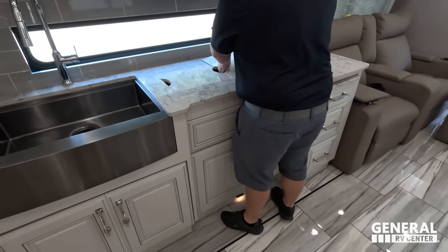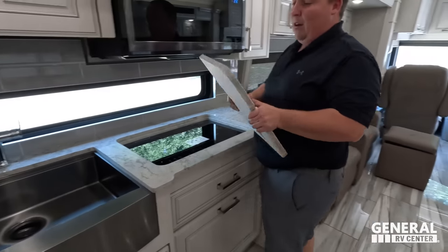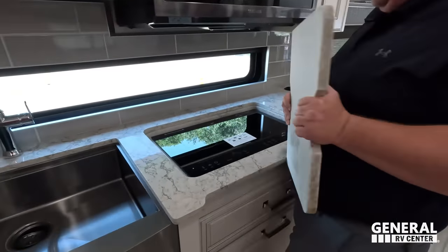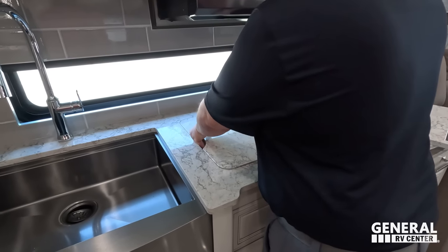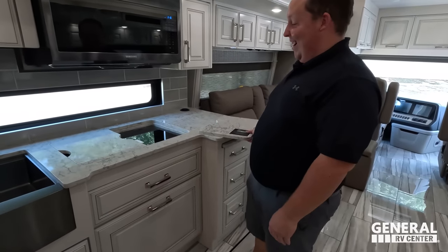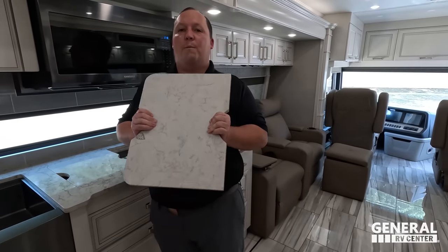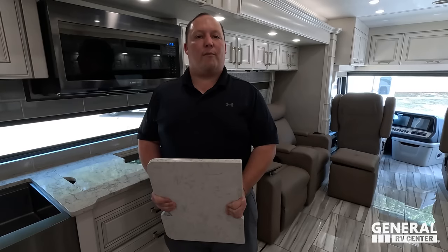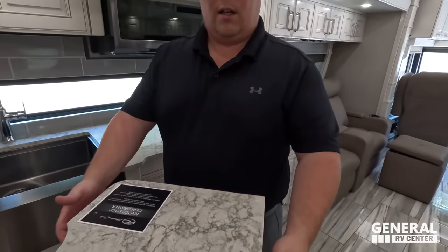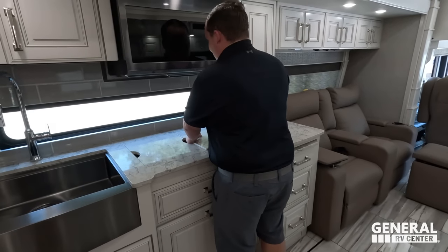Induction cooktop. Holy crap. It's heavy. That is the real deal. Nice induction cooktop. I would not travel with that sitting here. That sucker's heavy. Guys, for real? This has to be 12 pounds. It's probably maybe 15. Right, this is heavy. Very nice.